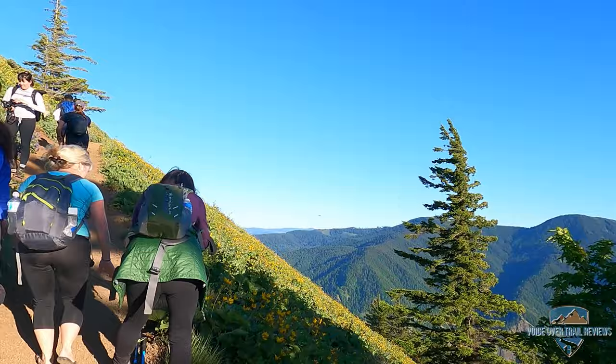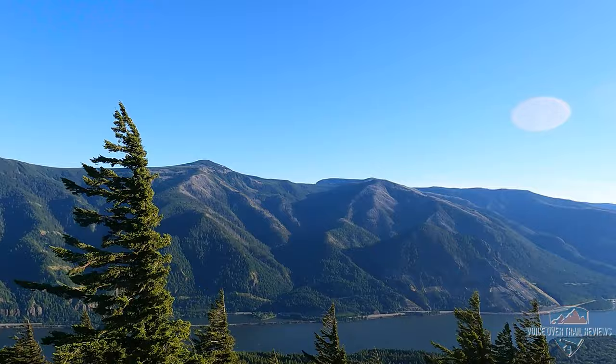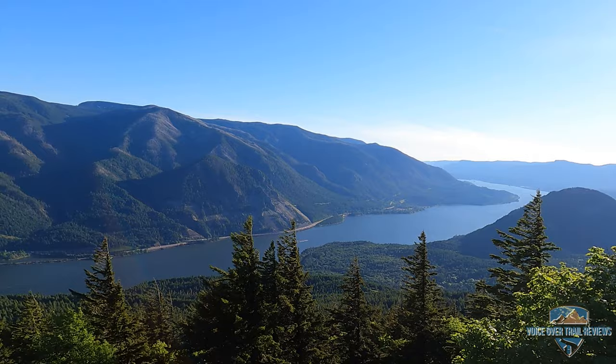If you don't get out much, this exposure will take your breath away. It is fun to hang around and just listen to people's reactions when they encounter this view for the first time.